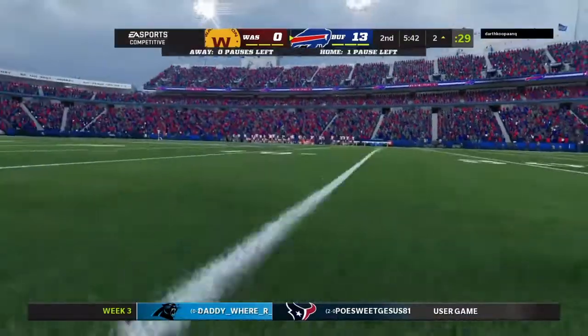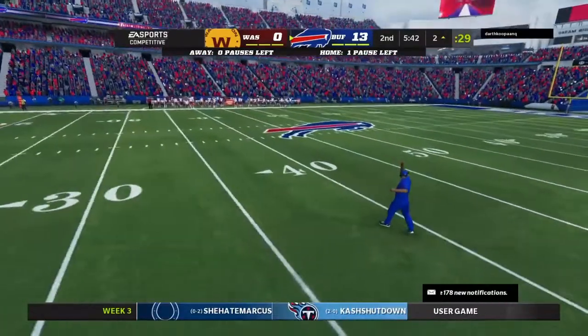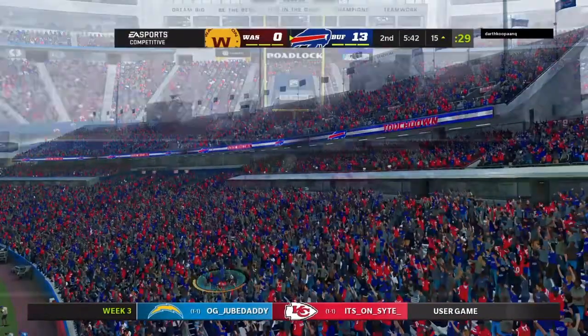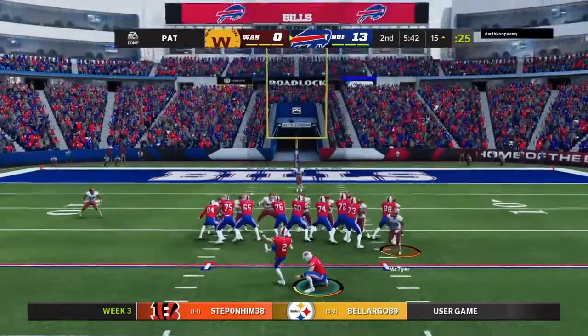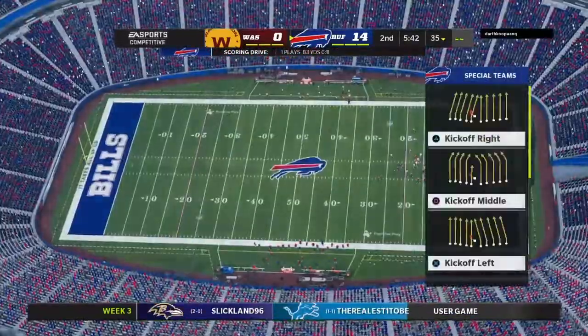Now on the other side, though, what's your psyche? You're really behind the 8 ball. You got to make sure you just hold in there. Survive the early storm, relax a little bit, and try and get back to your game plan. It's way too early for panic. Bass on for the extra point. And it's good to make it 14-0.